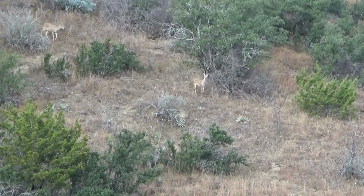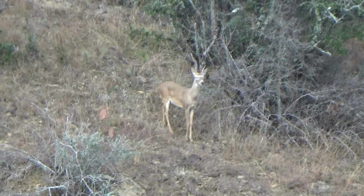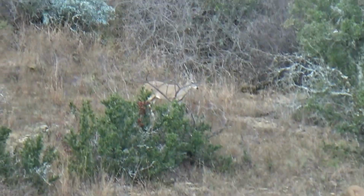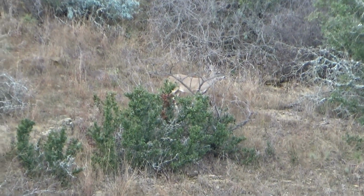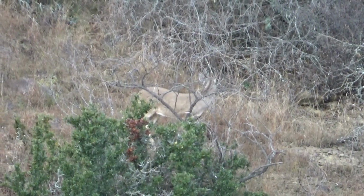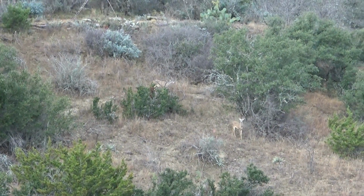Just had 2 more deer step out. I think this is the deer from this morning, maybe. And one behind it. Both are bucks, but they're little bitty.